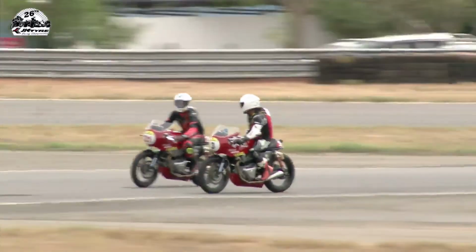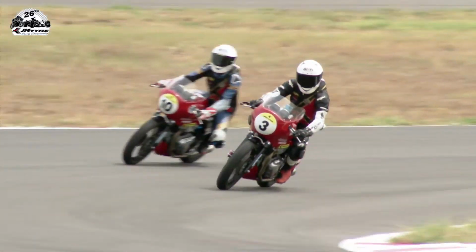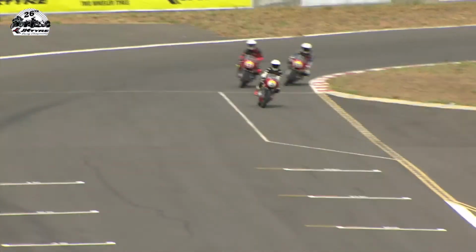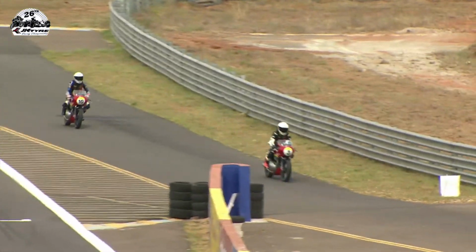And with Anand R, who was leading at a point of time, he had that little incident on corner 1 where he slid, he skid, and just could not get back onto the racetrack, and that allowed Abhishek Vasudev, if I may say, to go on and win the race.